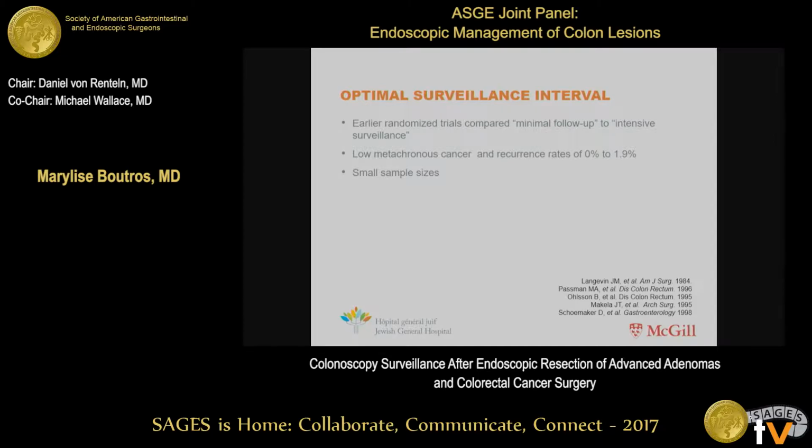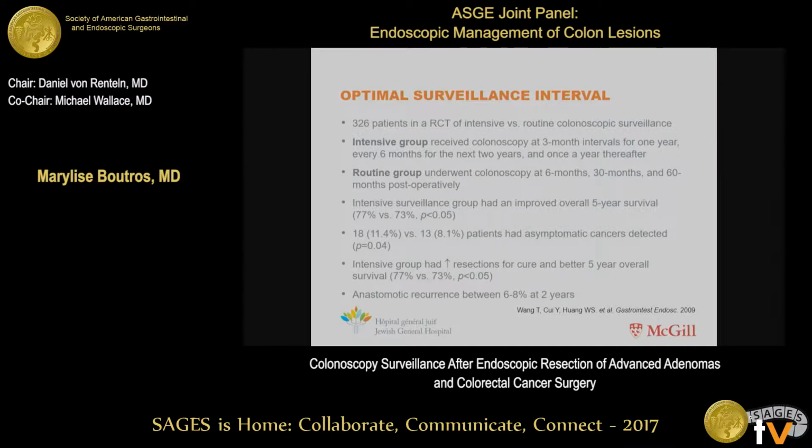However, what they all agree upon is that there's very low rates of metachronous cancer and recurrence rates, and these randomized controlled trials all had small sample sizes, and there was no survival benefit to intensive surveillance.